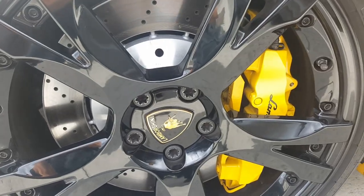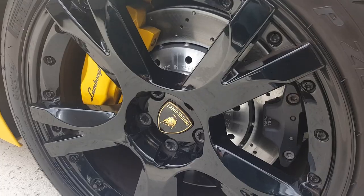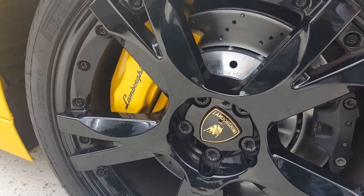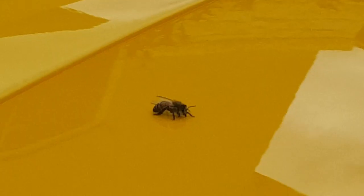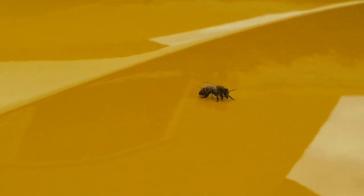One of the features I like about this car is the calipers are painted to match the body. But not just one caliper, all four calipers. So you got a bee on top of the Lamborghini. I know it's yellow like honey, but you gotta be kidding me.